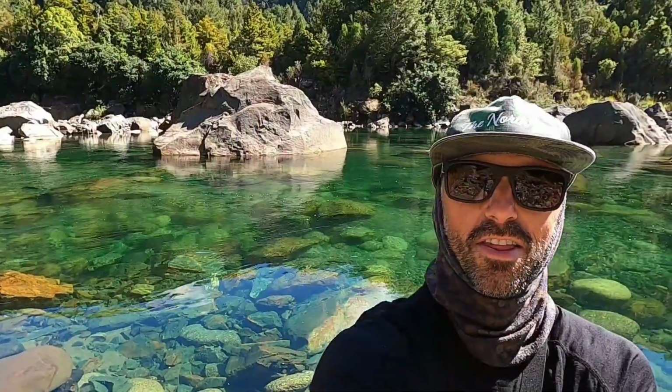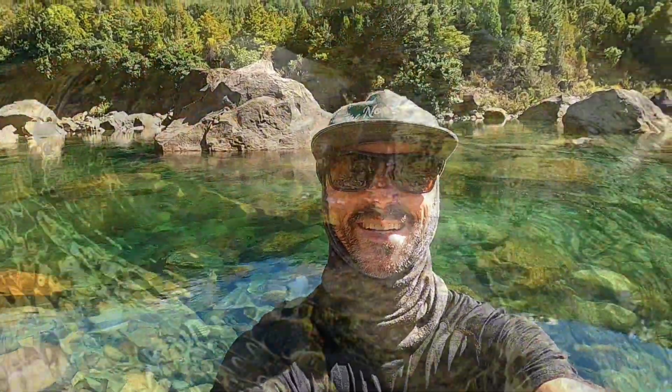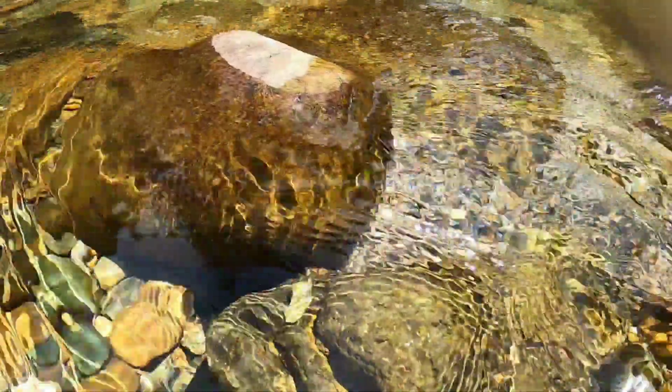The fish tried to run around that big boulder there, which was going to be a problem, but I managed to play it back. So I better check my tippet now before I try on any other fish to make sure it's all good. The fish went away safe, so yeah, awesome result. Fantastic.